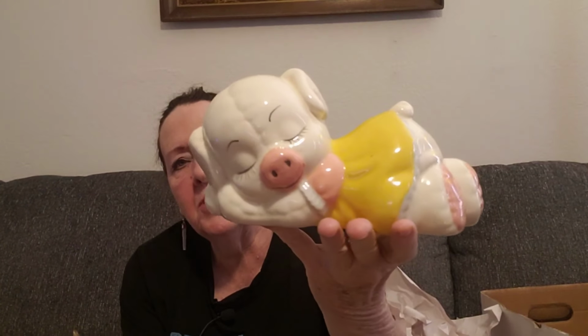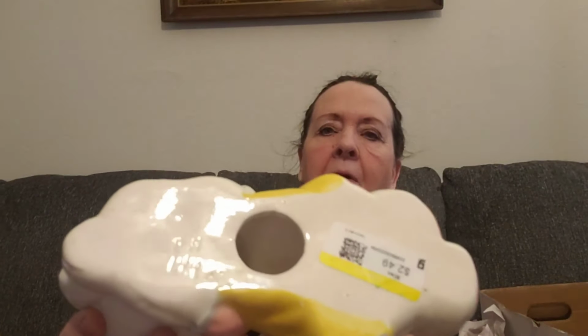I'm also going to be giving this little girl a chance. I thought she was a piggy bank, but she's just a figurine. Isn't she cute? That would look great on a baby's room shelf. She was $2.49, and it is a student pottery piece. There's a little marking on the bottom. But isn't she just so sweet? And with the yellow, it could be for a boy or a girl. Do not want to break those.